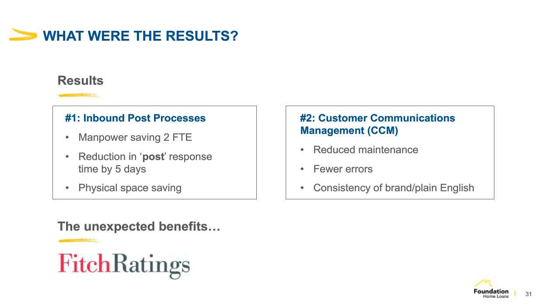And for customer communications management, it's relatively simple. We've got far, far fewer errors, reduced maintenance. We don't have to maintain 27 different letter templates. And it's given us an opportunity to be much more consistent with our brand and focus on plain English.